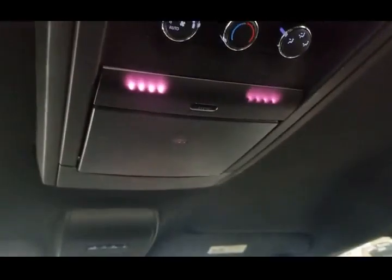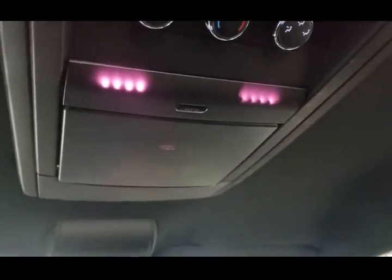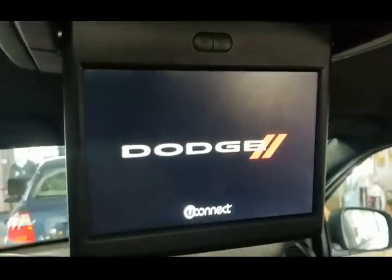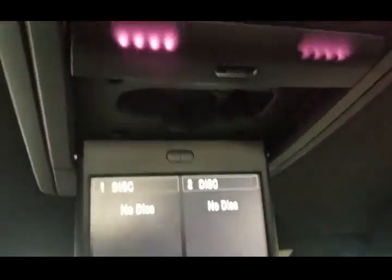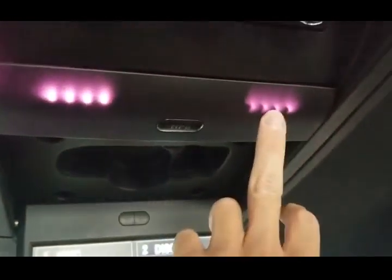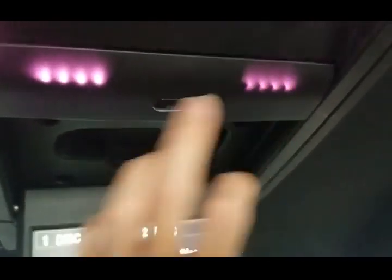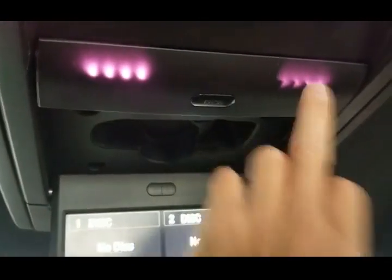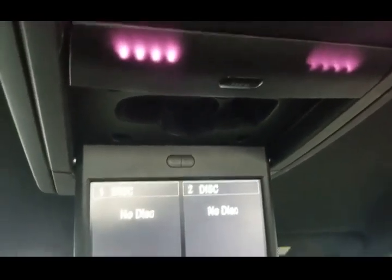Sitting in the back of this 2016 Dodge Caravan RT. We're going to show you how the entertainment system works. So all you got to do is press this button here. The screen pops down, as you can see there. It's starting up right now. Now this system has Wi-Fi back here. It has wireless connection, so you could buy the headphones online or whatever, and it sends a signal through that. So it's like an infrared. It sends you a signal for the sound. We don't have those headphones, but you can add them.